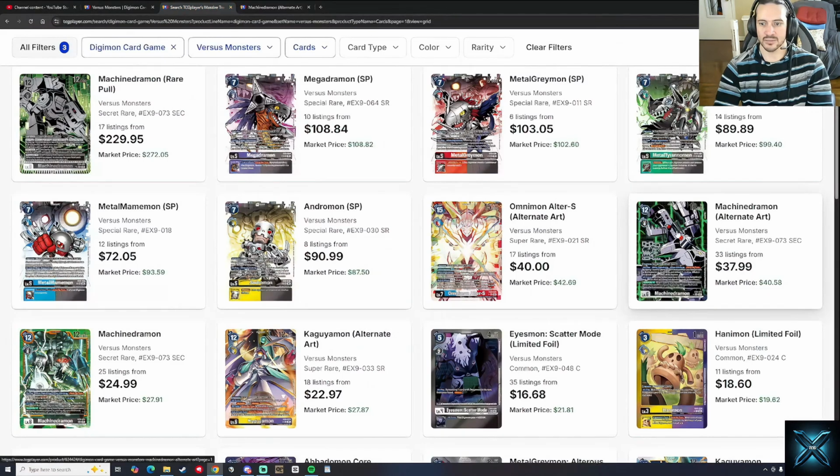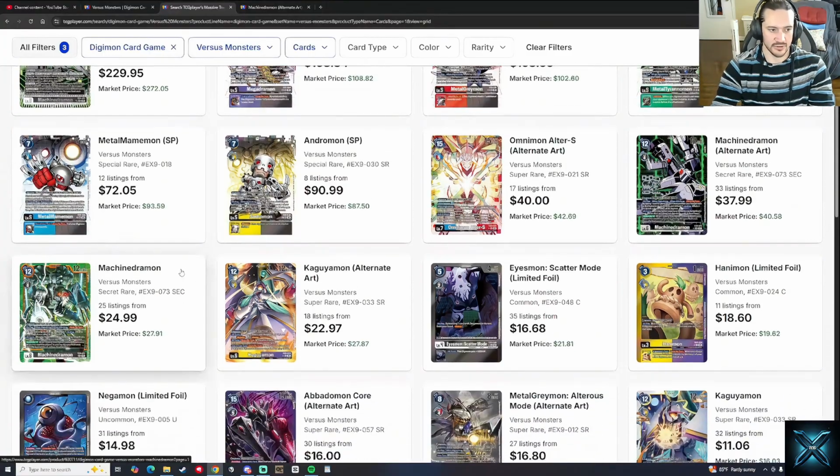But you can look to see this one fall down a little bit because I do think people are hyped for Machinedramon. While I do think that Machinedramon decks now have really strong legs to stand on, where you could do some really strong decks with them, I do not think that it'll be a high tier deck. But when these decks get online and we start to see people figure out the builds a little bit better, I do think that Machinedramon can be a nice rogue deck in the future to come.